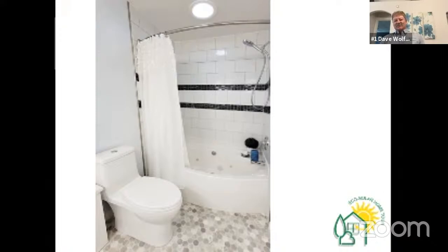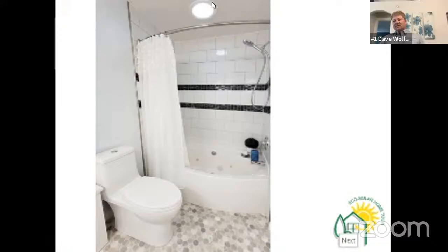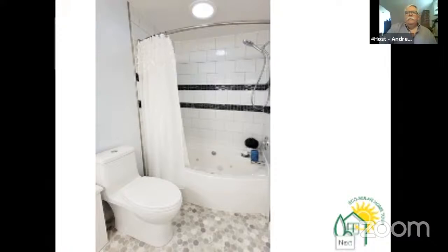And it's a jetted soaker tub, and you see the light above it is actually a solar tube, a sun tunnel, because the two bathrooms in this home are the only ones that were not on an exterior wall to give you some natural light. And I had never used them before. Of course, this was the first home that I did build, 11, 12 years ago, whatever that is now. And I tried them, so I do quite like them.